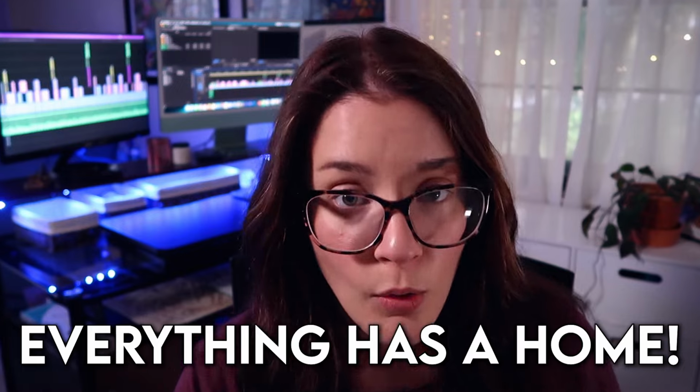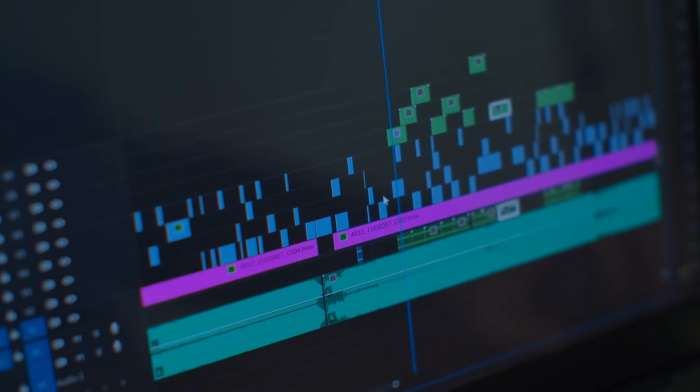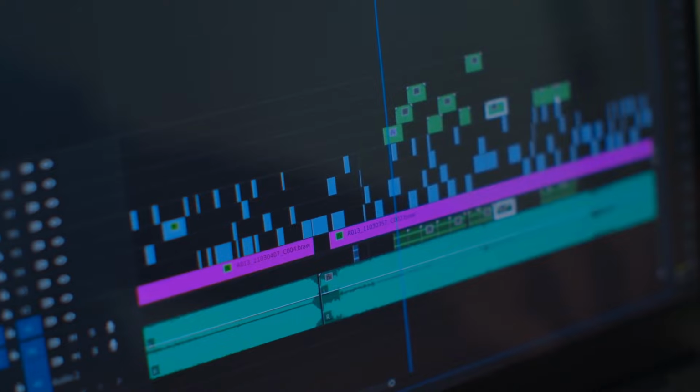If you're bad at organization, start with this format, just to get yourself in the habit of putting things in folders and making sure everything has a home. Those are the basic amount of folders that you will need in order to keep your video editing business organized. Now, when you are inside of Premiere, honestly, same thing. You can get crafty if you want and have a lot of different folders.